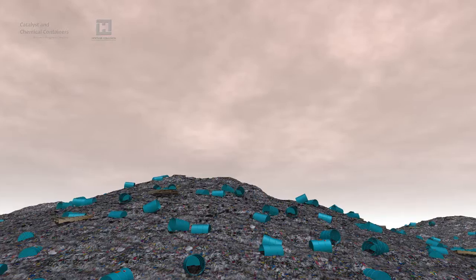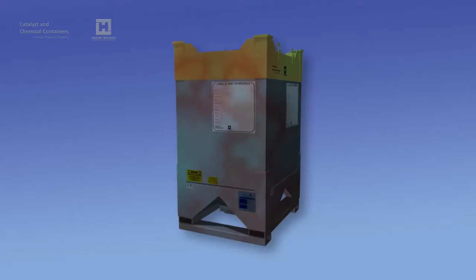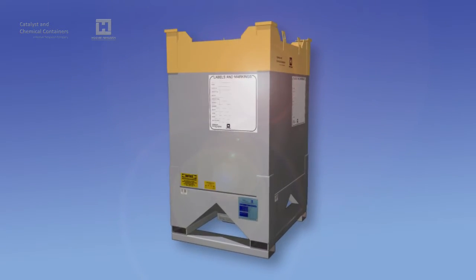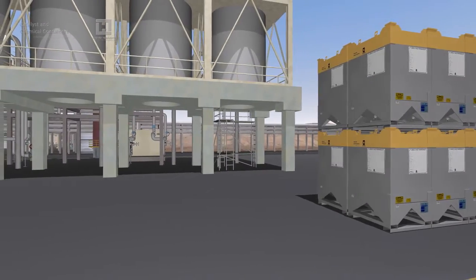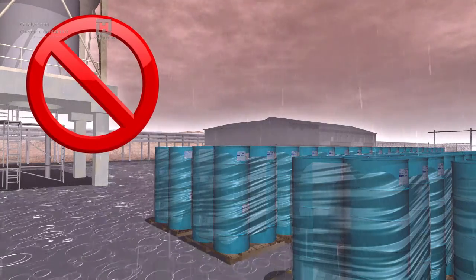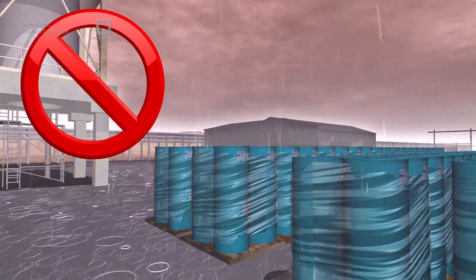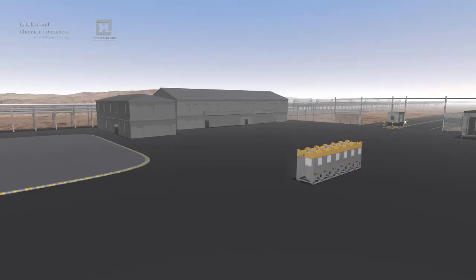While drums or super sacks are thrown away as waste after the process, CCC catalyst bins are cleaned professionally and can be reused. The catalyst bins can be stored outside, close to the unit. In contrast, leaving drums or super sacks exposed to the weather without protection can cause damage. They should be stored inside or be otherwise protected from the weather.